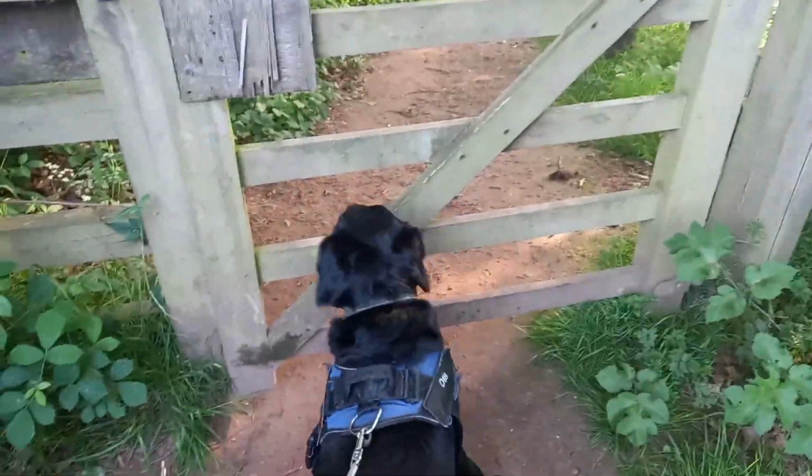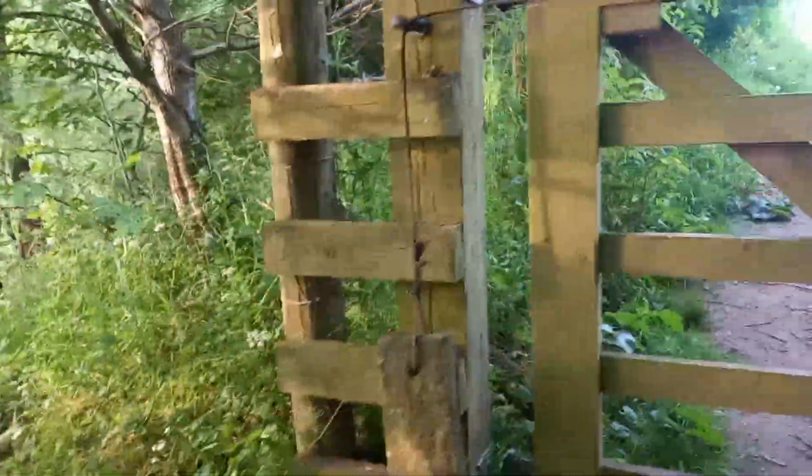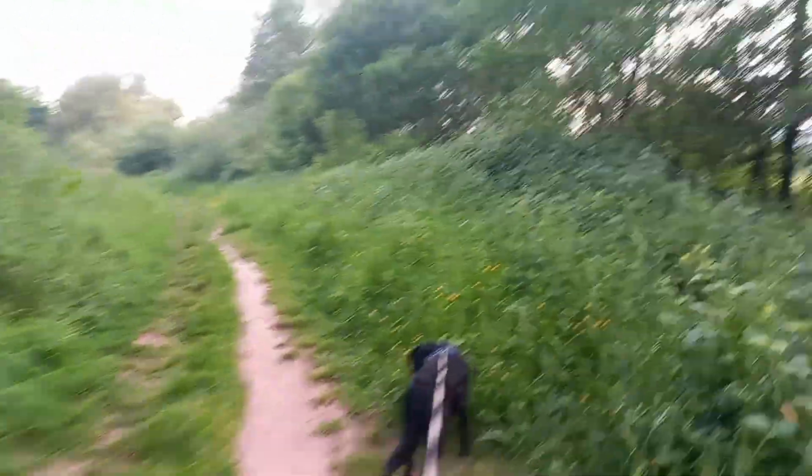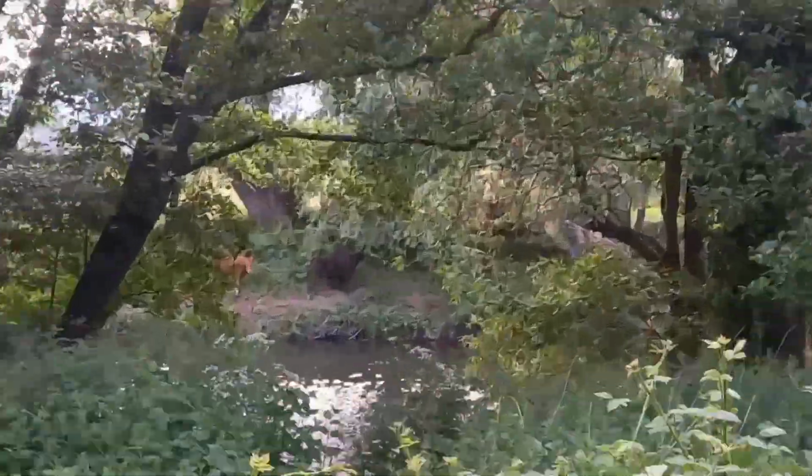And finally, we're coming down to the river again, Otis. Wow. Slowly. Wait there, Otis. Oh, that one locks itself. It's got another weight. Fantastic. And there's a guy there fishing. A bit of fly fishing. Well, we're on the final leg of our journey.